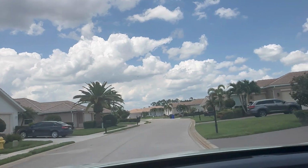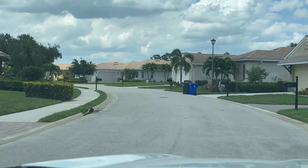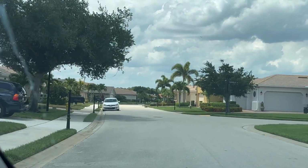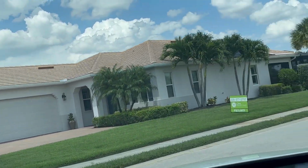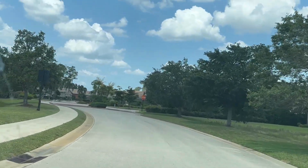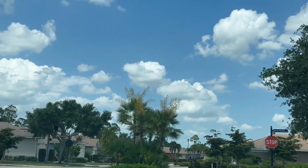I'm glad I did this taping during the off season so that I can drive with my camera rolling and do it safely. It would have been much harder if I was doing it in season when there's so much more residents present. This is a very quiet time, as you can see.